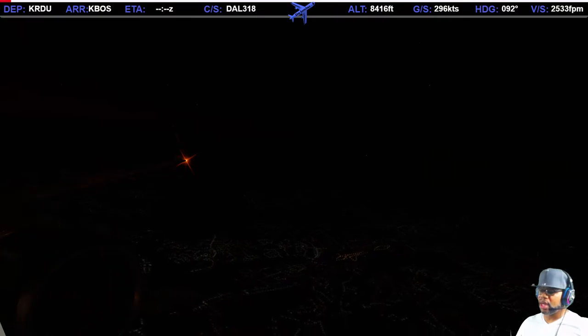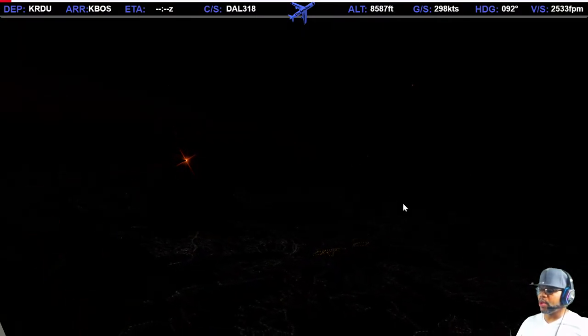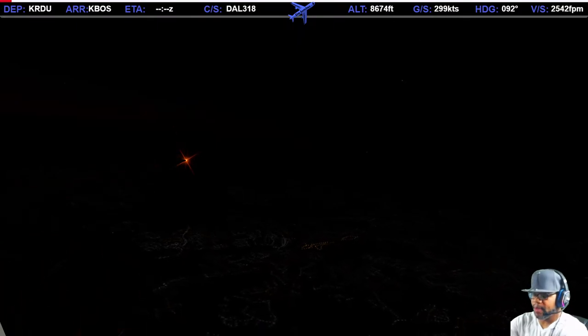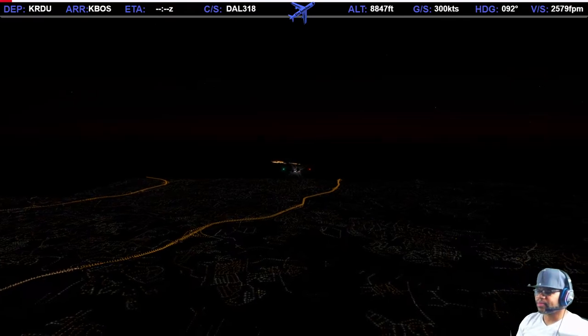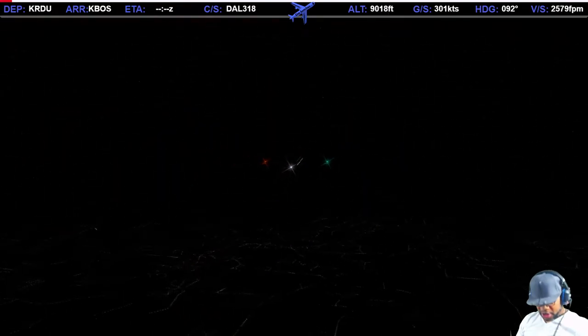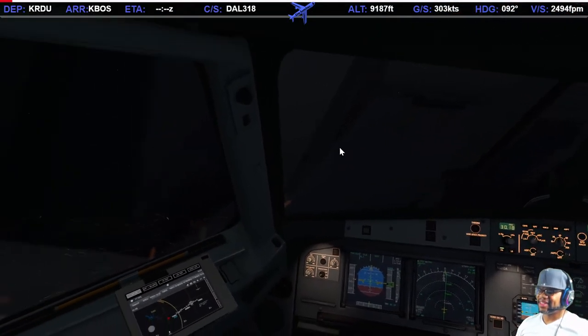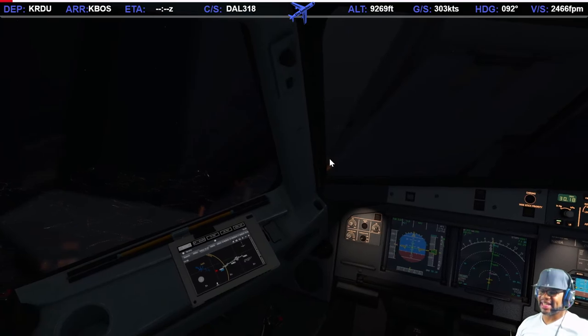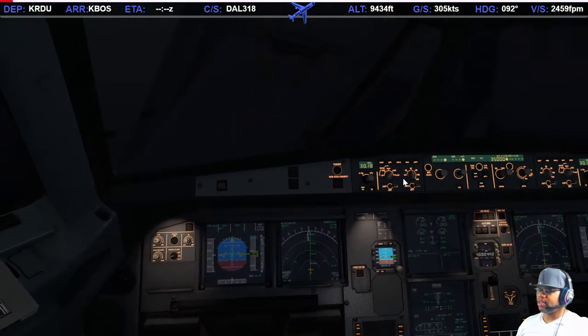And we are up in the air. It's kind of a moot point to do a flyby, but you know what? I'm going to do it anyway. It's nighttime. So there we go. Bunch of shiny lights at night. All right. So we got the shiny lights at night. That's all good. And we're almost at the 10,000 mark here.